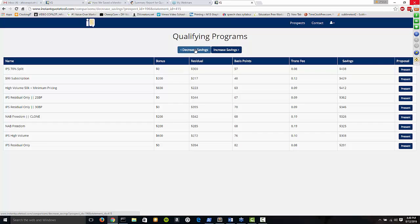Ready? 1, took the savings down, the residual up. 2, took the savings down 20%, residual up. Notice what's happening to the basis points and the transaction fees. They're both increasing programmatically, automatically. Hit it again. Hit it again. Okay, and now the $99, we're working on subscription pricing. Don't pay any attention to that one. But all the other ones here, they all went to 0.